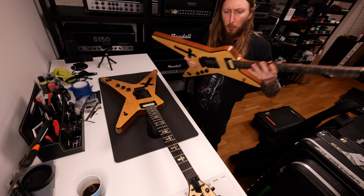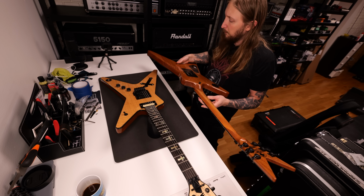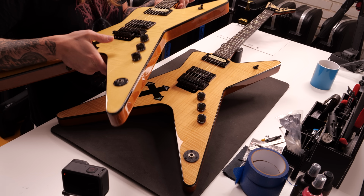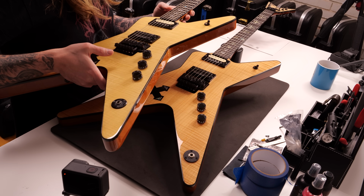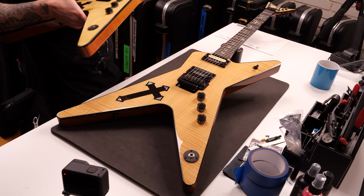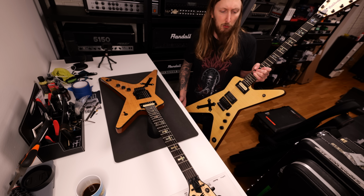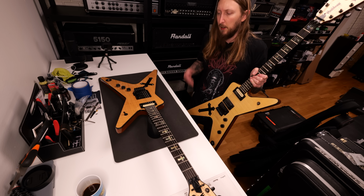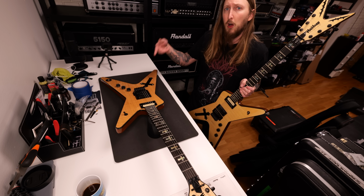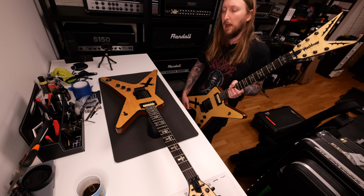But other than that, the import version is built exactly the same, using the same components and all that. And even though you might not think so, these are also pretty hard to come by nowadays. As years pass, more and more of these just disappear, either get destroyed or whatever. I don't know what happens, but it's pretty rare to see these nowadays. And when you see a Southern Cross, a US one, it really is going for insanely high prices.